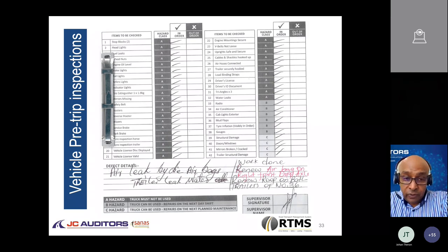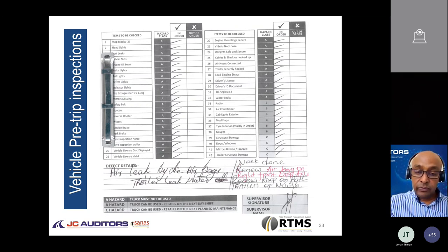If it's structural damage, which in this case is deemed to be a C hazard, the question is, how bad is the damage? If it's just a hairline crack, perhaps in an area where it's not crucial, it's possible to delay the repair. But if it's major structural damage, then the truck should not be used. So it's important to train the drivers and your loading staff and your supervisory teams to be able to make these decisions and judgment calls because of the high risk associated with vehicles that may not be safe to be on the roads.